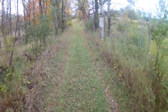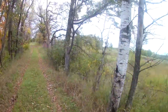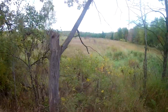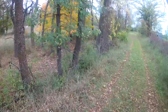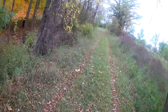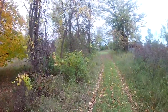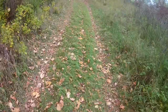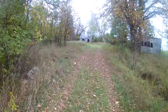All right, so I don't know if you can see that over there, but I saw this stone foundation off the other road over there. So I drove back around the driveway coming up here, and so I see a cool house. Kind of looks like a barn at first, but let's check it out.